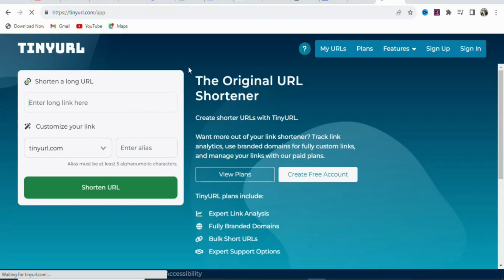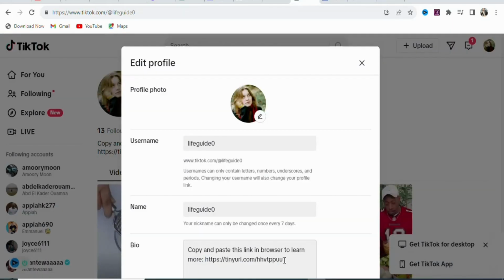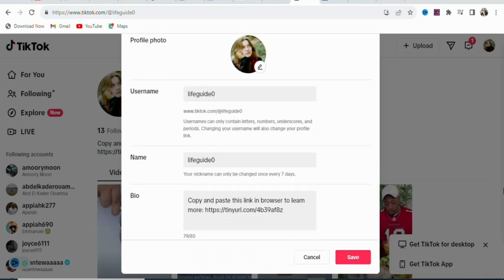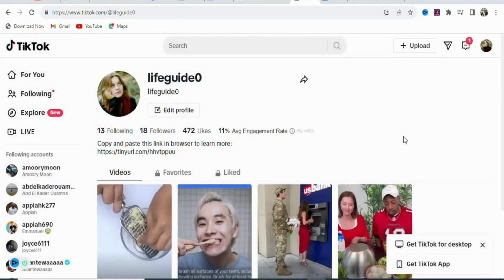Once you copy the link, you are going to search for tiny URL. Once you paste it right here, click on shorten URL. As you can see, that has been done. Once that is done, click right here, copy. Once you copy the link to your landing page, you are going to paste it right here. Just highlight and paste it right here. As you can see, that has been done. Once you paste your link, you are going to click right here, save, so that you can save the changes. As you can see, that has been done.